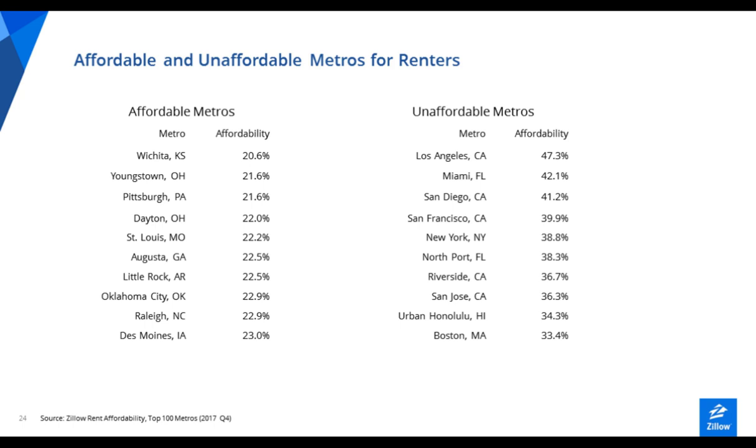You're not even saving for emergencies. We find that 52% of Americans don't have enough savings to cover 3 months worth of expenses, right? And it's worse for renters, right? When you have a rent burden that's high, like in a place like Los Angeles, Miami, San Diego, San Francisco, New York, it's hard to save. Okay, it's hard to save. And these other metros on the left are viable options.